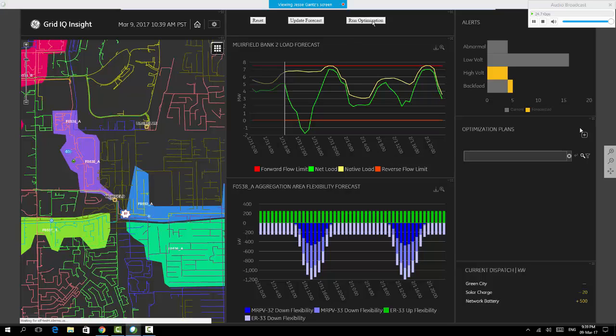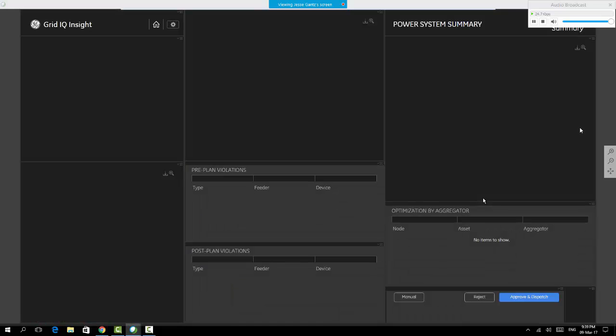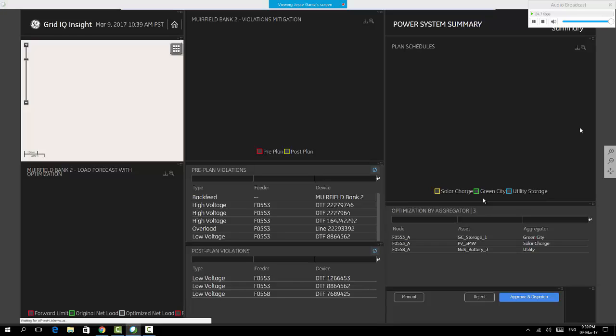We're going to run an optimization, and DERMS is under the hood taking into account all of these market inputs and the forecasts, and coming up with a plan. So you can see the new plan arrives, and I'm going to view either the technical information about that plan, the power systems results from the analysis, or the economic side of the picture. So this might be two different types of users looking at that information. So let's first look at the technical side.